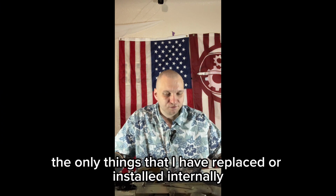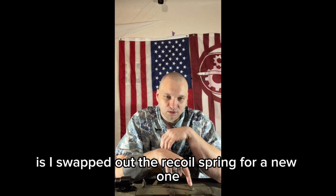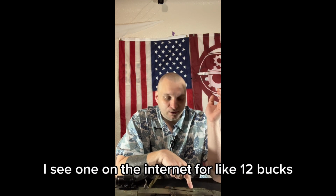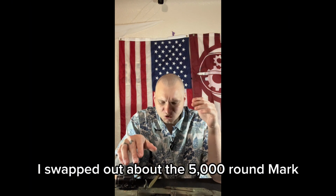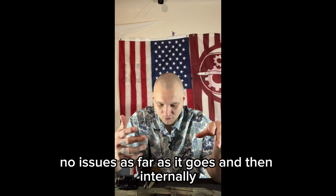In the rifle itself, the only things that I have replaced or installed internally is I've swapped out the recoil spring for a new one. I don't know the maker or manufacturer. I saw one on the internet for like 12 bucks and I was like, let me buy that. I swapped it out at about the 5,000 round mark, so this one's been in there for 5,000. No issues as far as it goes.